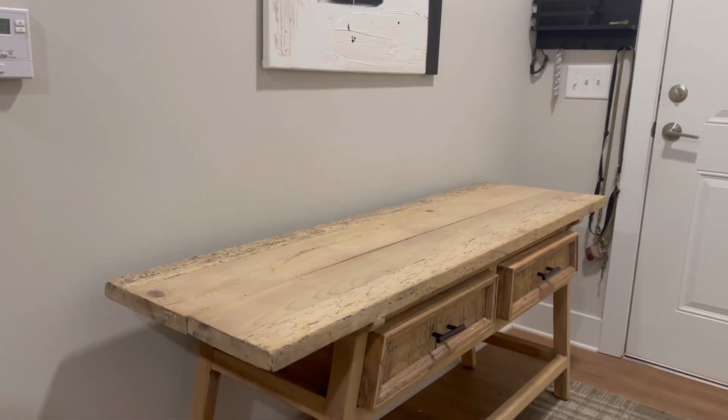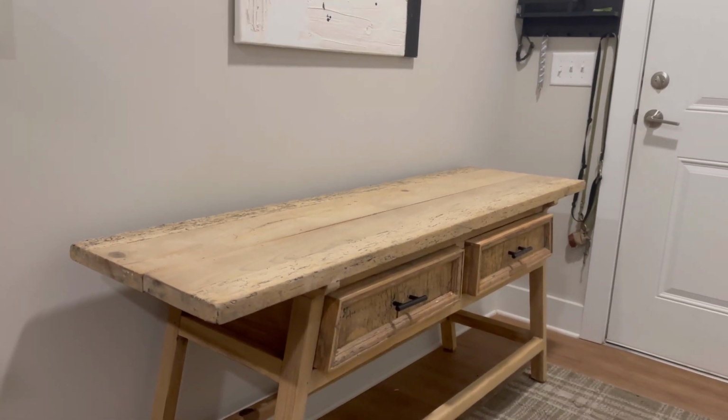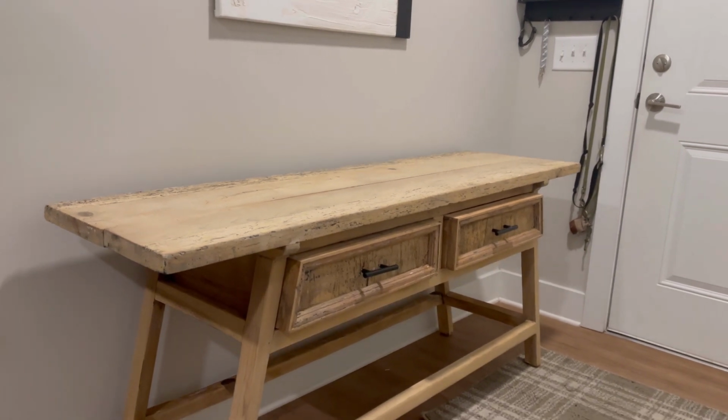It was this weird orangey stained color at first, and I didn't really like that, so I gave it a little bit of a whitewash effect, and now it is chef's kiss. It's the perfect color for my space, perfect color for my decor, perfect color for all of the things I was thinking in my head in regards to styling and decorating, and what the plans are for that space over there as well.